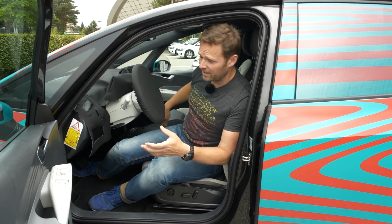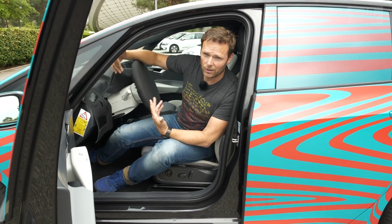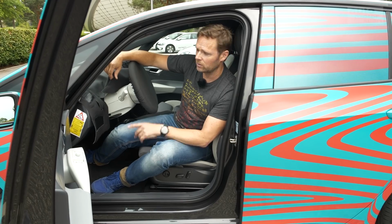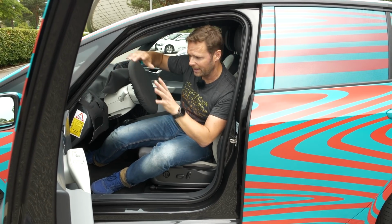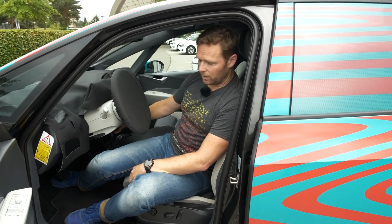For example, there's something here I'm unfortunately not allowed to show you. It's concealed under this covering here. I'd love to show you, but all I can say is it looks very tasty. But I can't show it to you because VW also wants to have a little something to present when the car, I think, will be unveiled in its entirety at the IAA this year. So, where was I going?